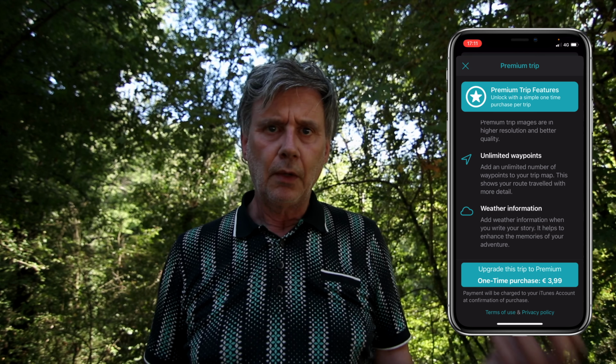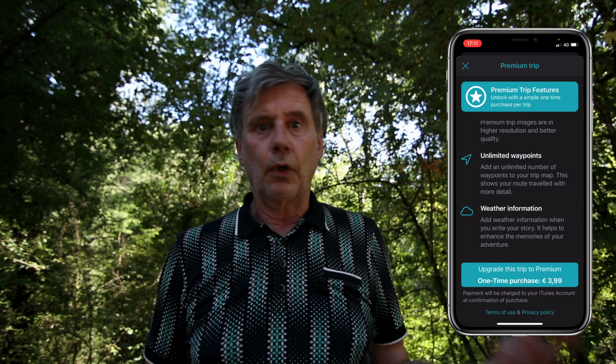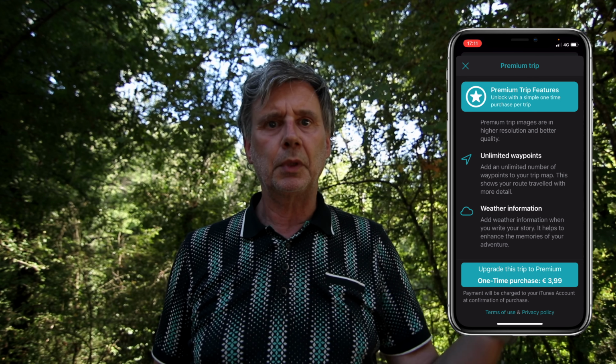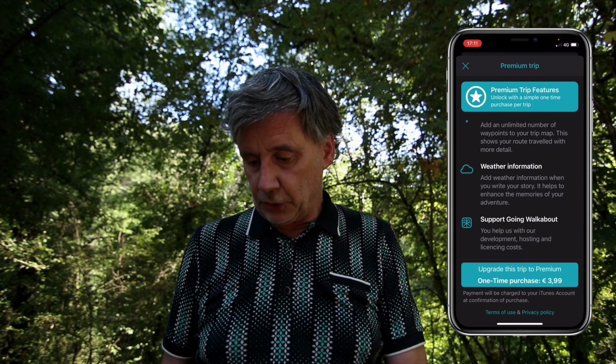Waypoints I didn't really explain, but on the map you can still put waypoints without a story, without a photo or the weather, just a place where you have been, so you can create a little bit more accurate travel map if you want to do so. Weather location, and you support me, and that's also very helpful.